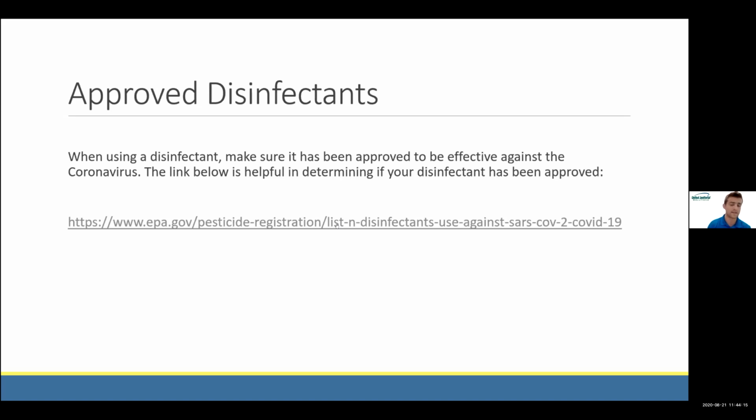Clorox has probably the most of any other companies right now that I've seen. They have 2 pages of approved disinfectants for COVID-19. And then similarly, Lysol has quite a bit as well. So you can go through and see what Lysol product has. That includes laundry detergent, disinfecting wipes, sprays as well, or aerosols. And it kind of has all of them listed as well.